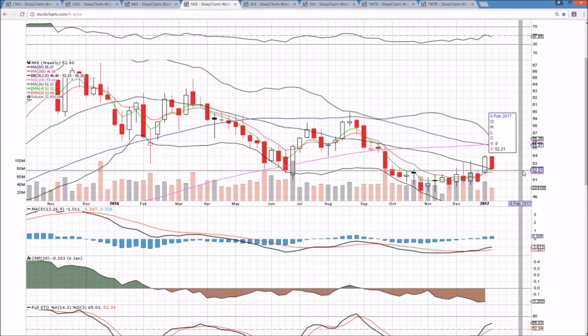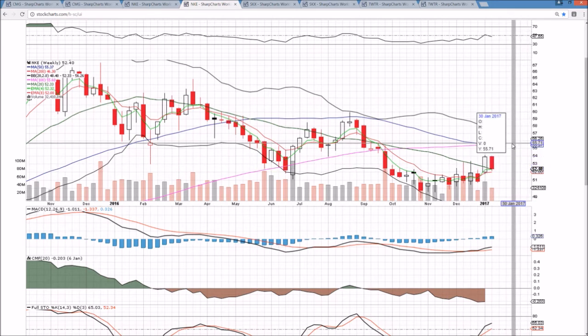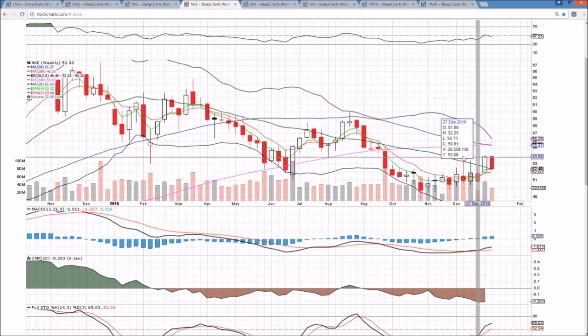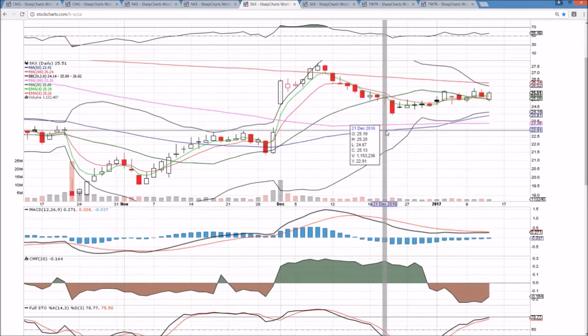Weekly time frame is at this middle Bollinger Band of 52.33. Bulls are going to really be trying to defend that level on a back test, and we're currently just above it by 7 cents, so all the bulls need to do is go green tomorrow to hold this level on a back test. So it's a pretty important day for the NKE bulls.